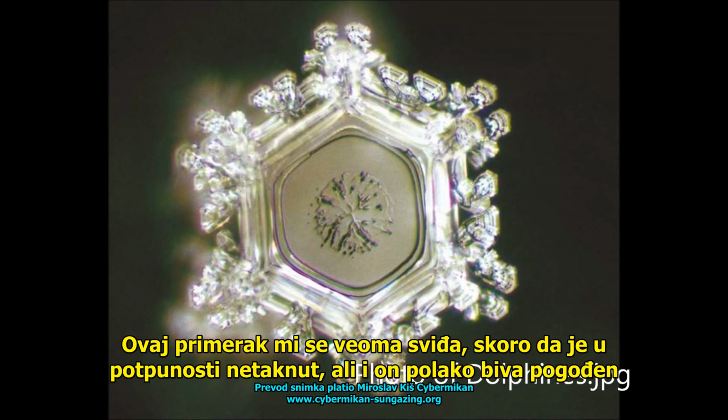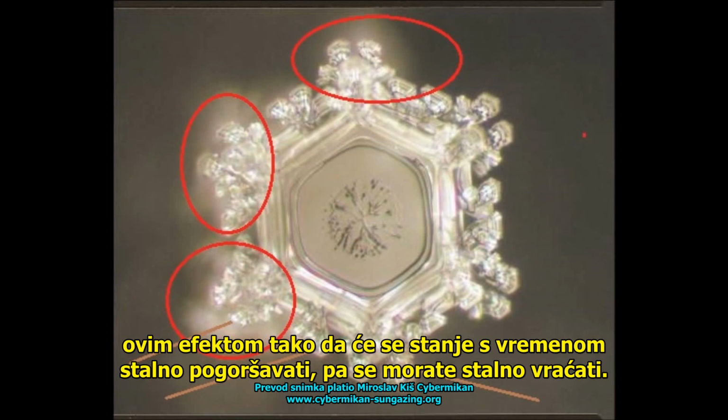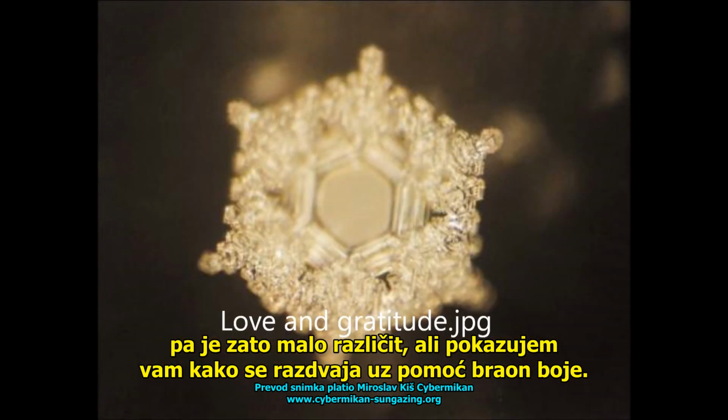This one I just love. It's just barely been dinged, but it's getting hit, and they get worse and worse, and you just need to come back. And this is one of the few I had to use a different type of format, so we got a little change on that. But here I am showing it's busting up with the brown.